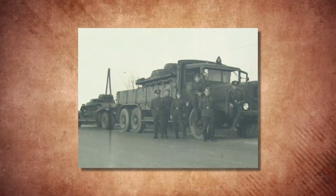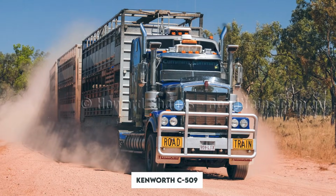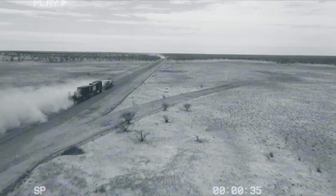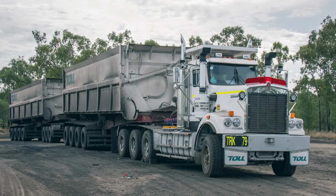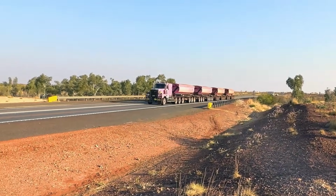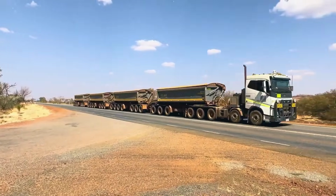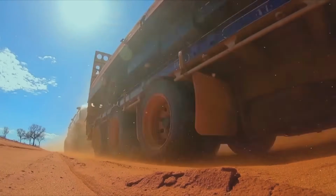Then came the 1980s, the golden age of big rigs, and with it, legends like the Kenworth C509, Kenworth T900, and Mack Titan. These machines turned hauling into domination. The C509's 15-liter Cummins engine and 18-speed gearbox gave it more pulling power than most locomotives. Fully loaded, it could move 200 tons through dust thick enough to swallow the horizon. Watching one pass was like watching a steel river in motion, but even giants have limits, and the Outback's open spaces dared engineers to go further.